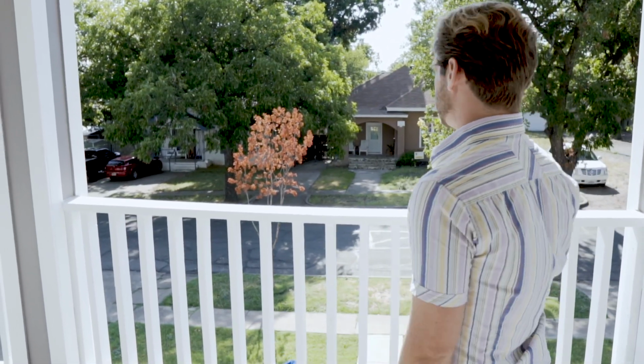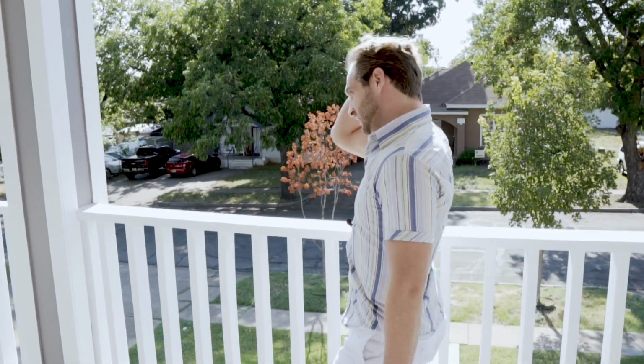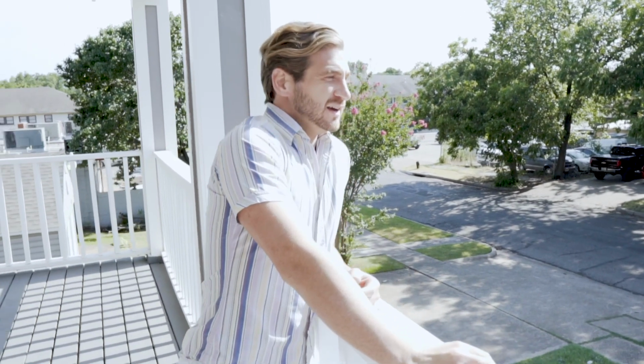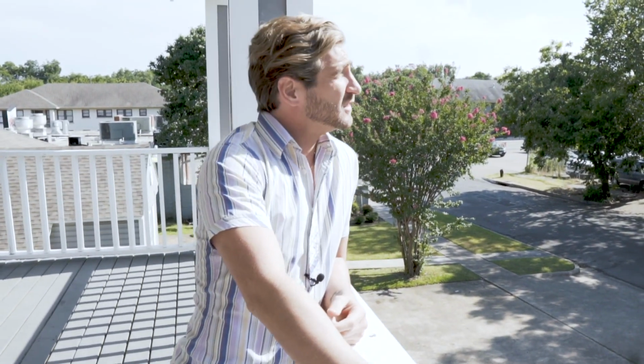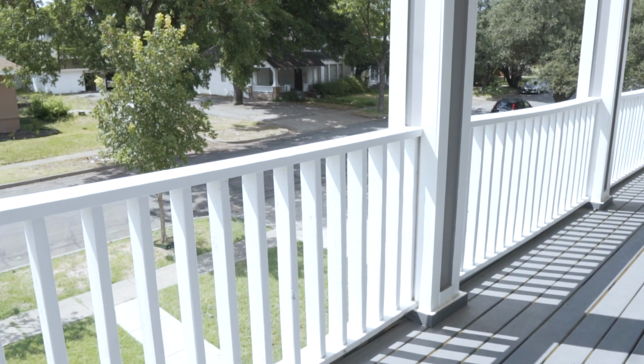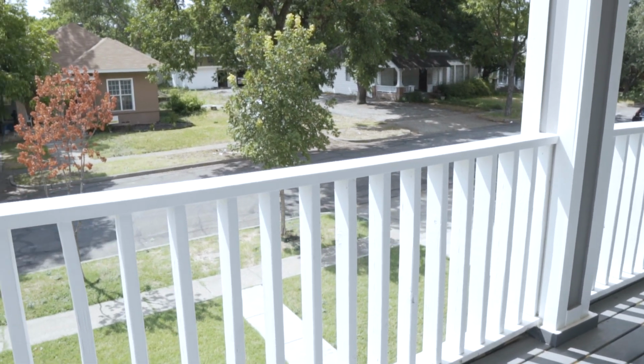Hola! So this is my patio, and it just makes me feel like a king. I don't know why, but I just love looking out here. The sunset goes down right over here. And whenever I have my get-togethers here, I can see my friends walking up from way down the street, and I can wave at them.